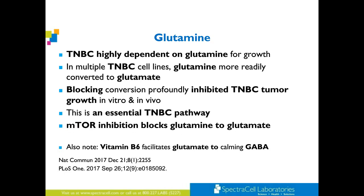So triple-negative breast cancer is highly dependent on glutamine for growth. In multiple cell lines, glutamine was more readily converted to glutamate, and blocking that conversion profoundly inhibited triple-negative breast cancer tumor growth. So in this particular case, and this is in vitro and in vivo, it appears that with triple-negative breast cancer, glutamate is more of a problem and glutamine maybe not a problem in that particular cancer.